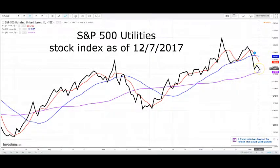So as of right now, the price is currently right here, and we have the 5-day moving average in red crossing below the 20-day moving average in blue, representing caution. That should be warranted over the next few hours to days, and we'll see if the utility stocks end up dropping below the 50-day moving average, indicating danger. We'll see what we get over the next week or two.